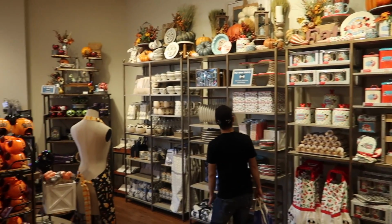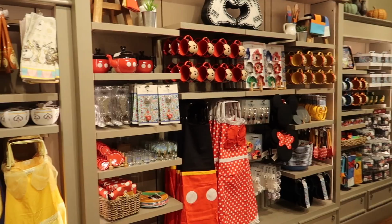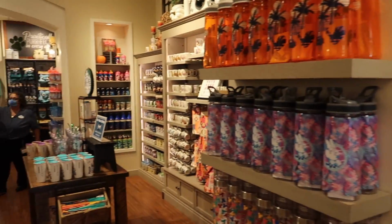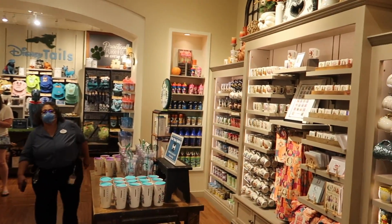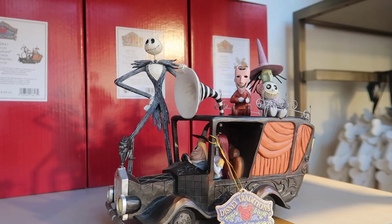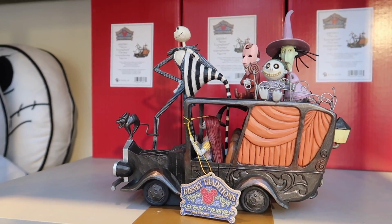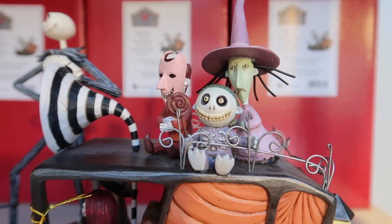Yeah, the front two rooms actually are all the fall and Halloween decor. And then as you get further back, they've got some other stuff that's more of the generic flavor. Time-wise speaking, we got a virtual reservation and we only had to wait like 10 minutes to get in here. So that's not too bad for this time of year. There's the Nightmare Before Christmas crew in their spooky wagon. Lock, Shock, and Barrel represented on the roof.